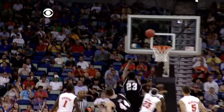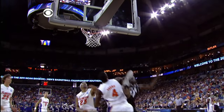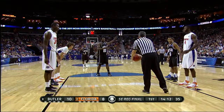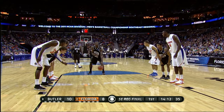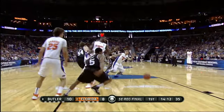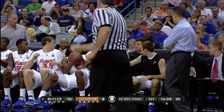Nice pass there by Mack. One dribble to use the back of the backboard. Excellent pass there by Mack. One dribble, takes the contact. Good concentration there. So Kyle Marshall, freshman from Davie, Florida, doing a nice job coming off the bench during this tournament, as he misses the free throw. And Norred chasing it out of bounds.